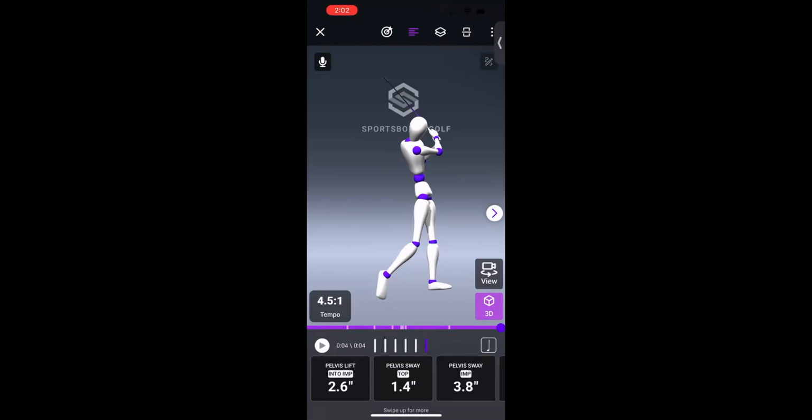Yeah, there could be a few different things that they're doing. So them just swaying 8 inches probably isn't enough information for me to be able to tell you exactly how you could go about solving it. Something that I always try to keep top of mind when we're looking at the sway numbers is, where was their sway at the top of the backswing?